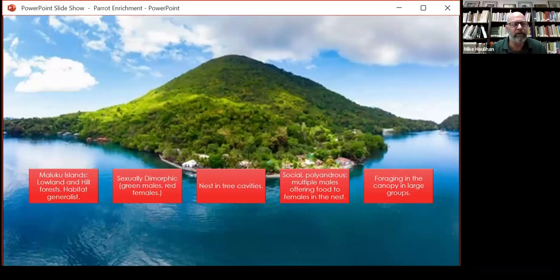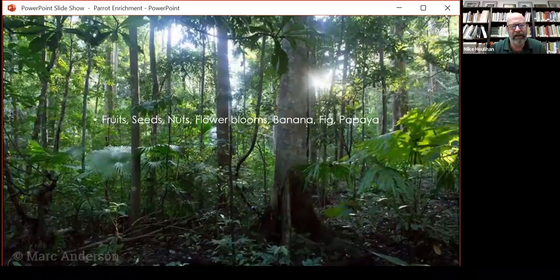So those are all things just to consider, and you'll see similar things, but we'll touch on different species here. The next slide is just a beautiful shot of the islands where these birds are from, but also a list of certain food types that they eat.